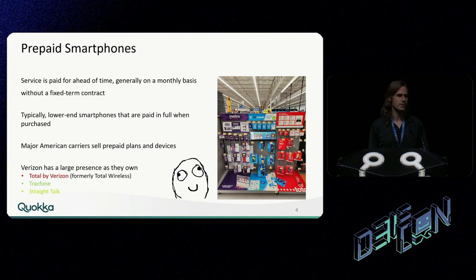So prepaid smartphones. These are going to be smartphones that you generally purchase at full price at the time of purchase, and you generally get a prepaid service contract. This is going to be a fixed term service contract, usually 1 maybe to 3 months. Some of these smartphones are typically on the low end, so they could be anywhere from $50 up to maybe $300 or $400. The major American carriers have a presence in the prepaid smartphone market. You can see there's a picture there from Walmart showing T-Mobile, AT&T, as well as Verizon. So in the prepaid market, Verizon has a large presence since they own Total by Verizon, which used to be called Total Wireless. They also own TracFone, as well as Straight Talk.